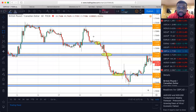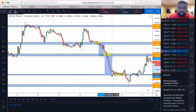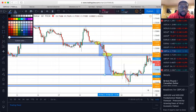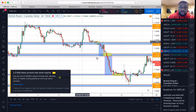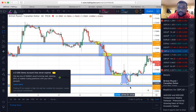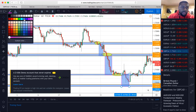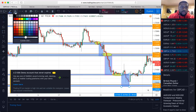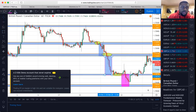My note here: breaking test. Another zone right here. All right, so check it out. These are all zones where you could have caught profit at. Let me change that back, man. That's the color I want. That's the color I want right here. All right.